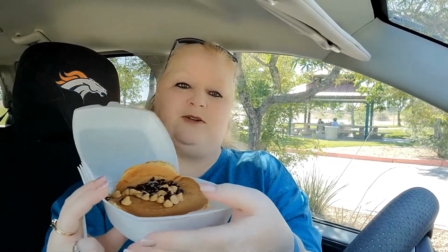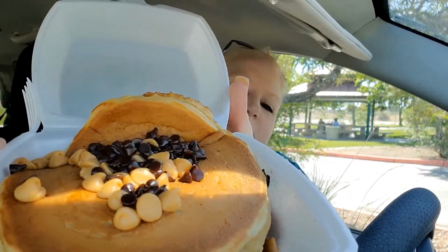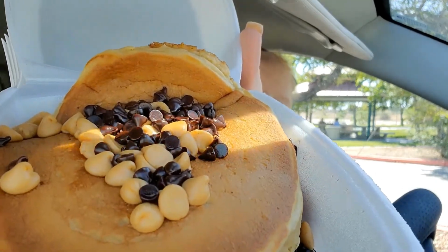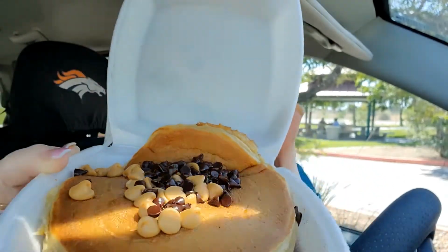Okay. So here are my husband's pancakes. He decided to get the peanut butter and chocolate chip. So that's what we got right here. And I think his comes with butter and syrup, and so I'll let him dress his up how he wants it. And have you eaten yours or? No, I still didn't have them.